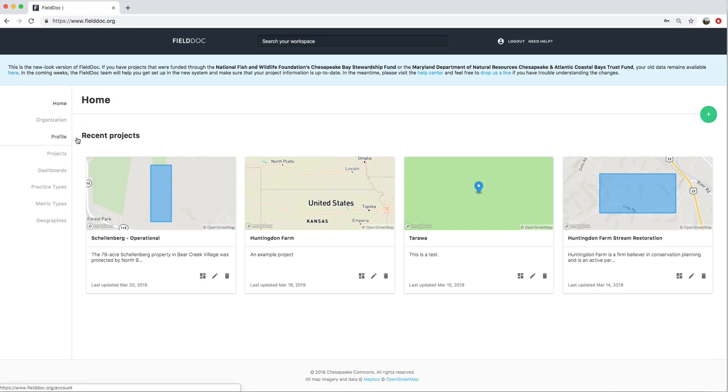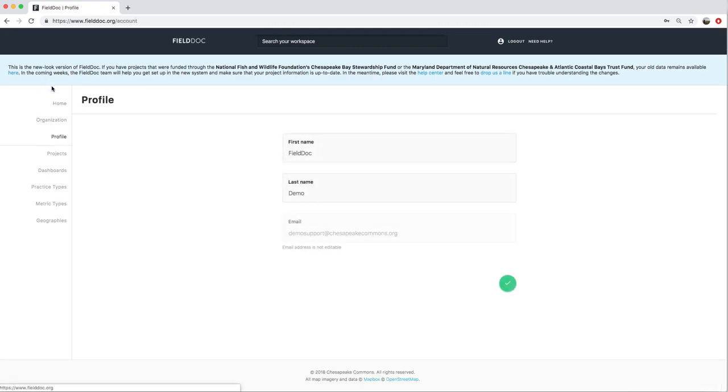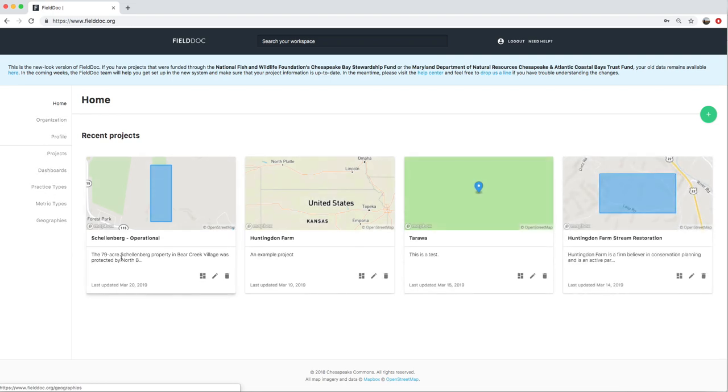If you have not yet created an account and you are a new user of FieldDoc, that's totally fine too. When you register, you'll be stepped through the process of creating your personal account and assigning your email address to an organization. And we think this is really important. It helps with transparency as well as keeping projects well maintained across the platform. So from that home page, you'll be able to create a new project and get started.